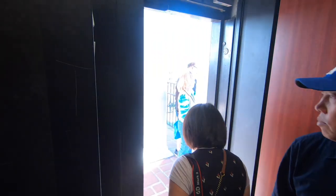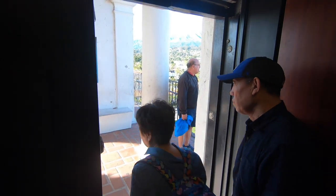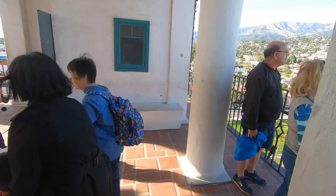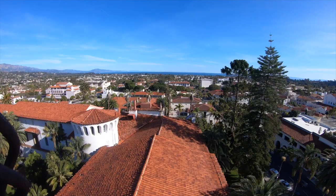And you're going to want to take the elevator to the top floor to see the killer 360-degree view of Santa Barbara. This is the best view in town. Free deal, no admission. Fourth floor, closes at 5.